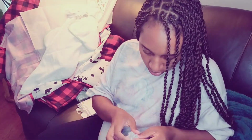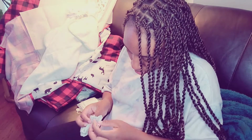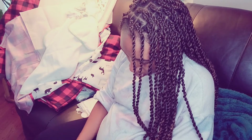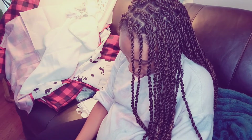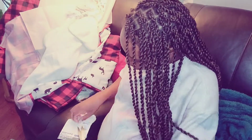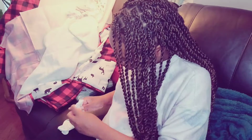The other thing that I unpacked you saw earlier was a little coat, because he was born in November and we're up northeast, so I figured he needed something really warm to put over top of his clothes and act as a coat.